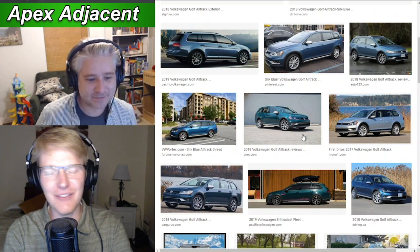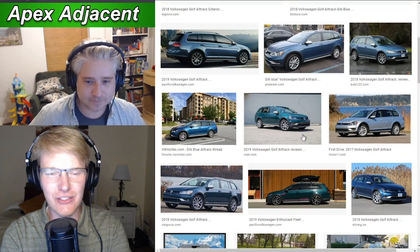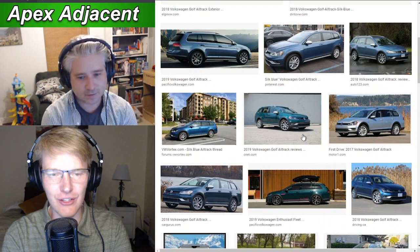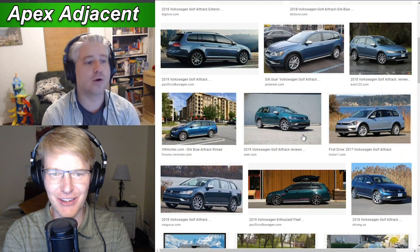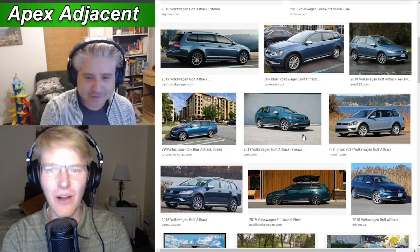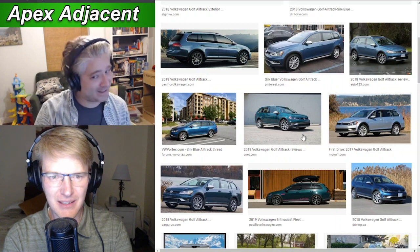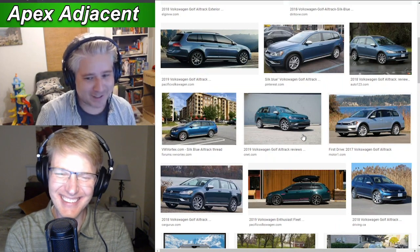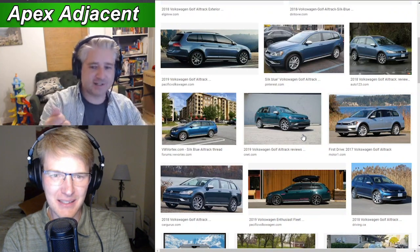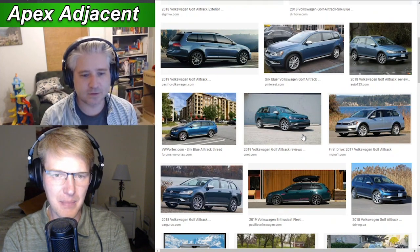So I have so many questions. What modifications are you planning on making, and what modifications are you planning on making that you're not telling Jenny about? Because I think they're going to fall into two camps. Right away we're doing a roof box. I am going to try to enlist you to help me put a trailer hitch on, a class one hitch. You have to take the bumper off, and apparently you need two sets of hands to get it up in there.